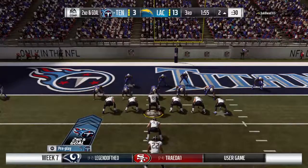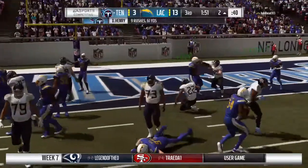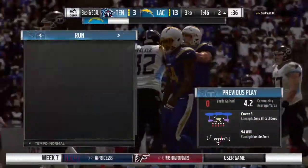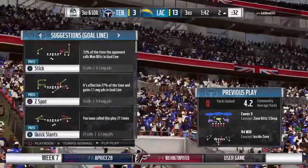You know me pretty well. What do you think I want here? Play action? Definitely. Let him get outside and create. And if he has to run it, he has a little bit more space. No gain on the play there. They're going to need to come up with something better here on 3rd and goal.